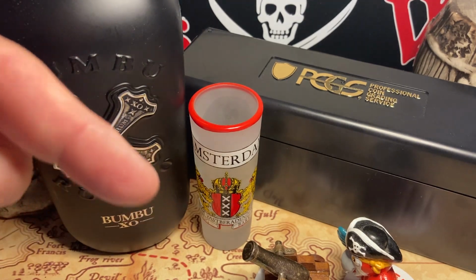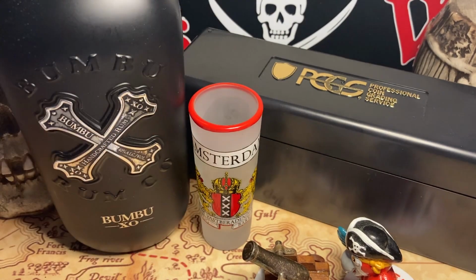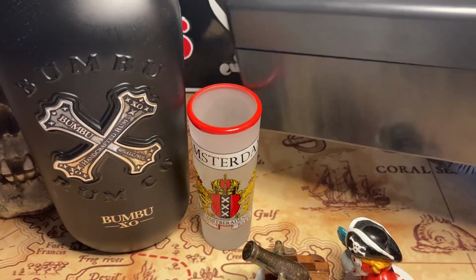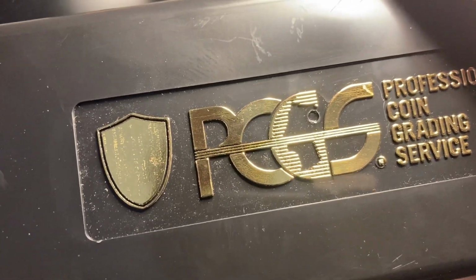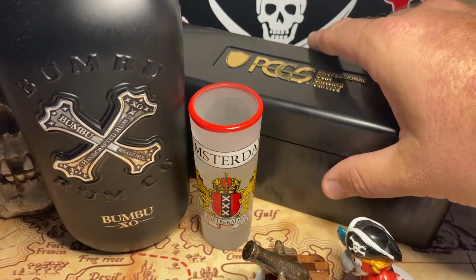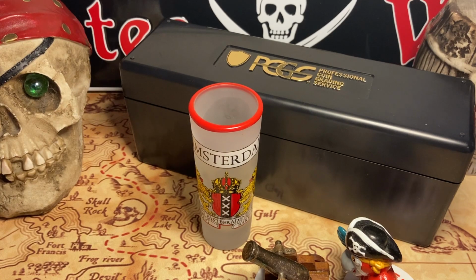But tonight, right now, we've got our PCGS slabs back from grading. Yes, November. I sent this off in November. Holy smokes. Let's get into this and let's get a shot of rum.